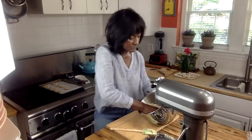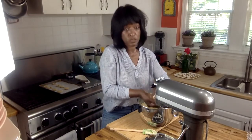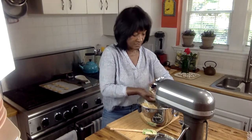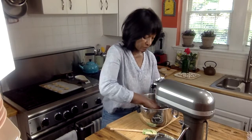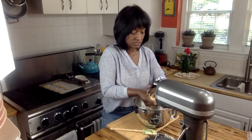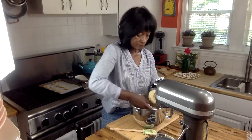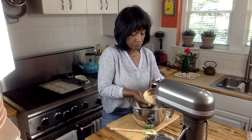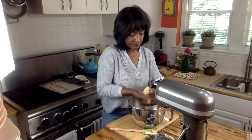So you take your hands and you're pressing at the dough. Just like you see me doing here, you're pressing in. It's all going to come together. It'll stick. And the warmth from your hands is also going to help the butter to melt a little bit, because it's not really that wet, but it's just enough so that you get a nice cookie. So you're going to keep pressing that together like I'm doing here.